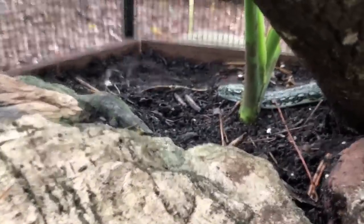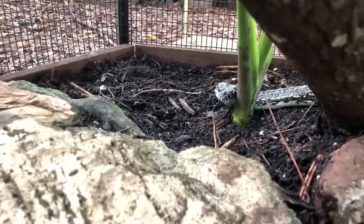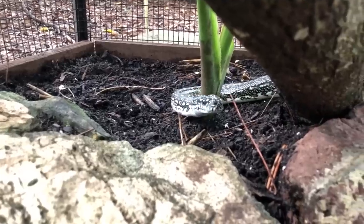Look at her as she moves around the enclosure, just checking it out. This is gonna be your new place, Sweet Pea. Oh my gosh, you're awesome. Ethel or Sweet Pea? What do you guys think?